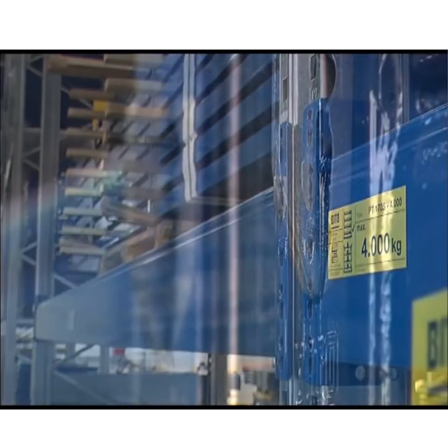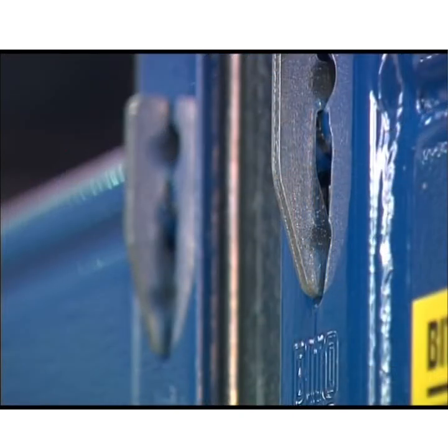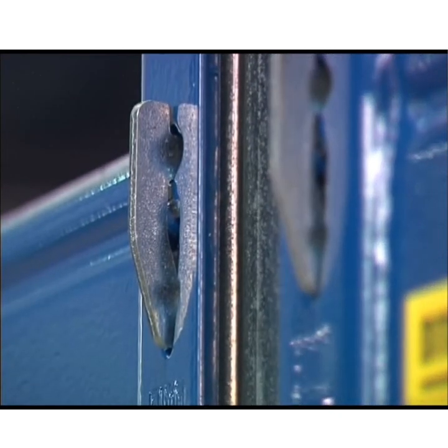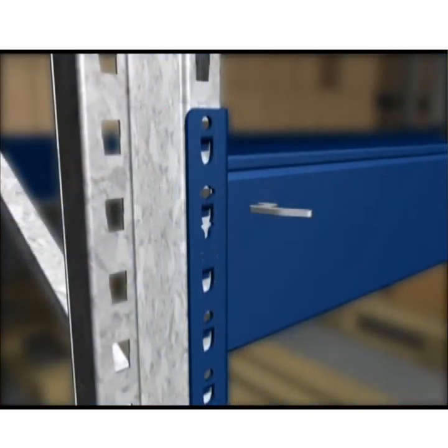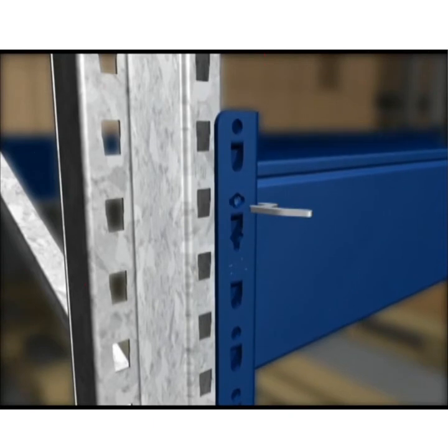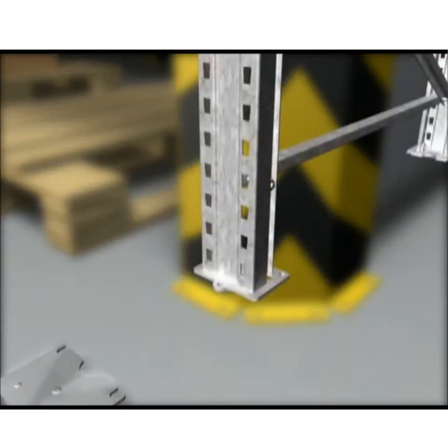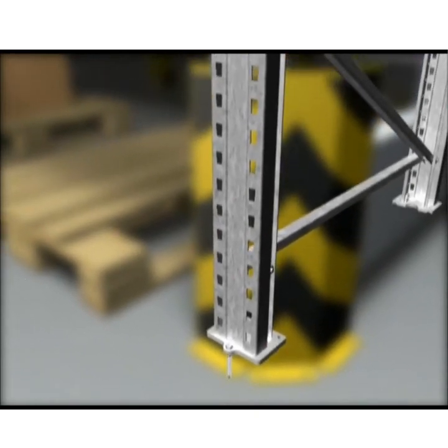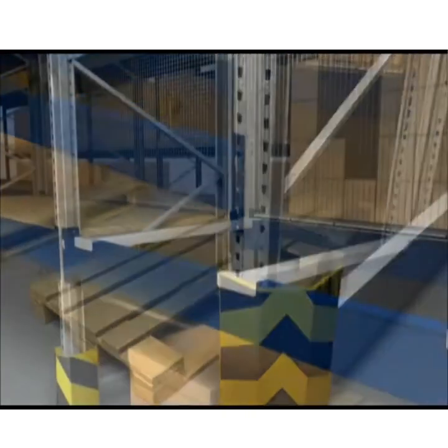Safety pins, which by a simple 90-degree turn are secured against loss, prevent beams being dislodged unintentionally, thus preventing expensive work accidents. Racking levels can be adjusted in height on a 50 mm pitch. Shims help to compensate floor unevenness and ensure an absolutely vertical setup of racking bays. Special anchors guarantee stable and solid floor anchoring of the racking construction.